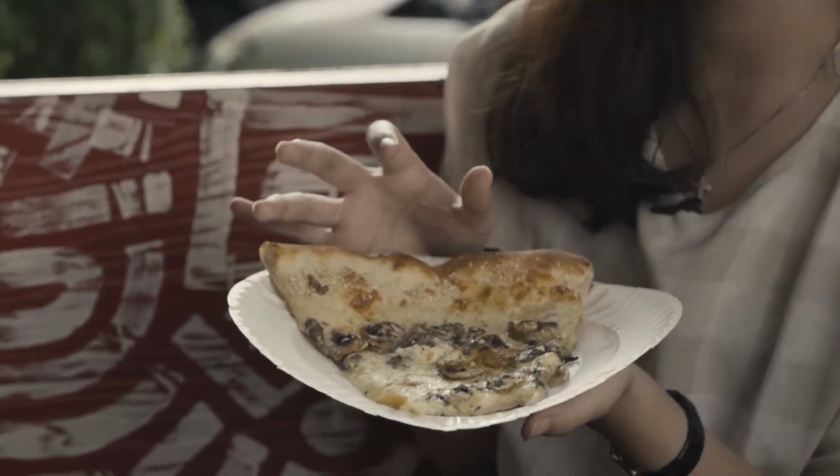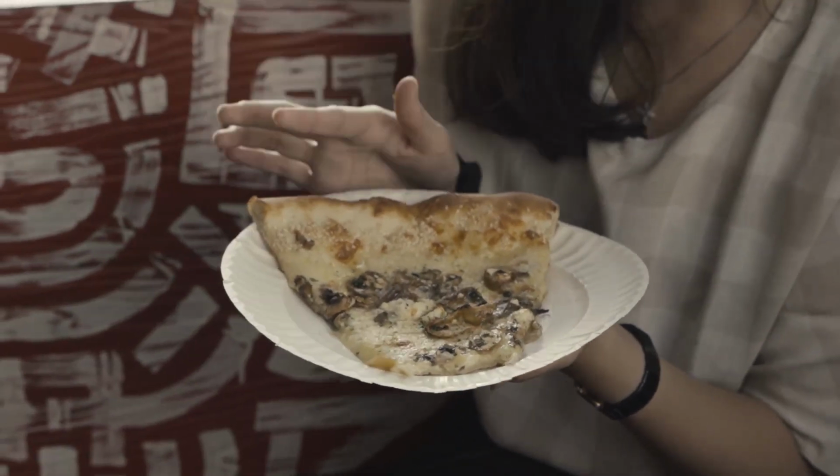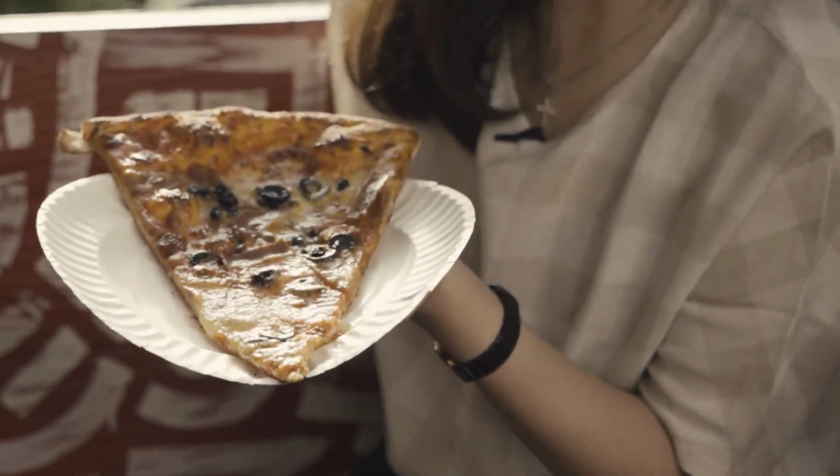Everything on this pizza is perfect because it's salty and the bun is soft. I think if you love your pizza to be salty and not sour, this one will be a good choice for you.